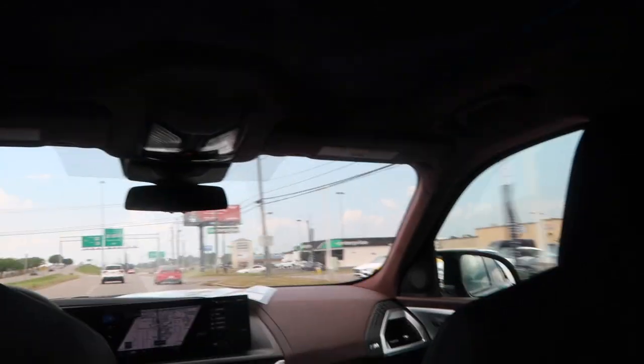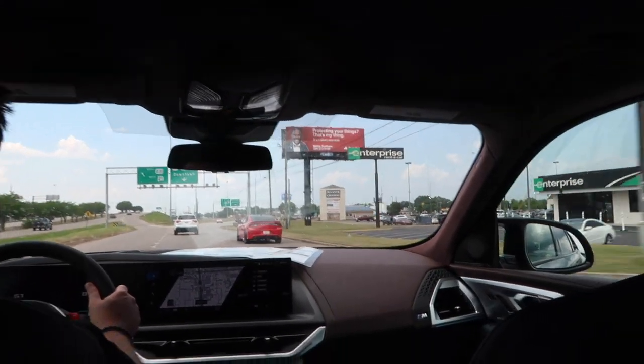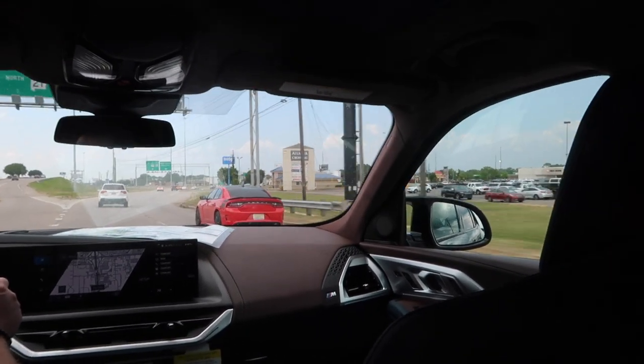Oh, y'all, we coming up on what this is. Is that a Scat Pack or a GT? Oh, no. Looks like a Daytona. Okay, yeah, it's a 5.7 too. It ain't even worth the gas or the battery. And it will go 30 miles on just electric.